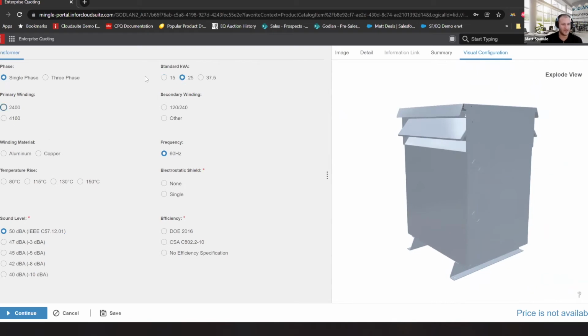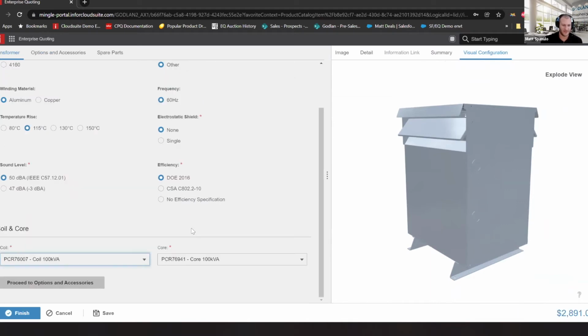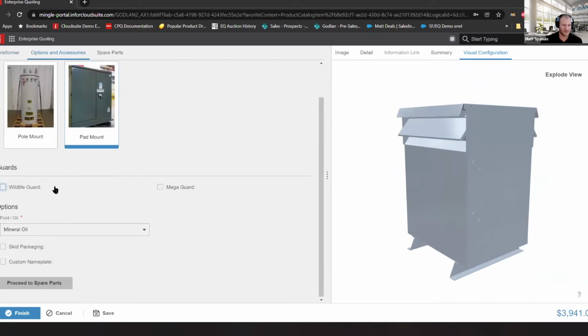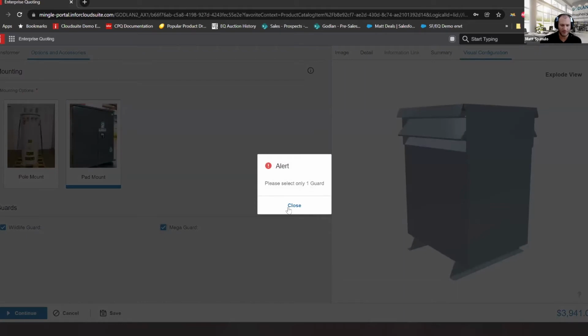I'm not going to dwell too much on the various options here again. So I'll go through and pick some of these options: my winding material, my temperature rise, electrostatic shield, efficiency, things like that. Go over to my options and accessories. I can choose this. Maybe I want a wildlife guard to keep all those pesky critters and skunks and squirrels and stuff out of my transformer.